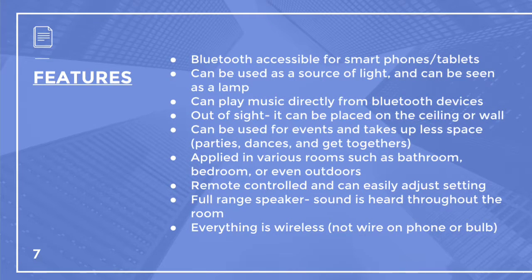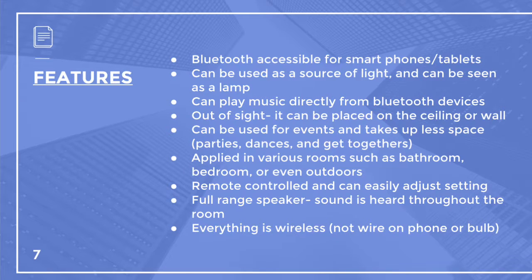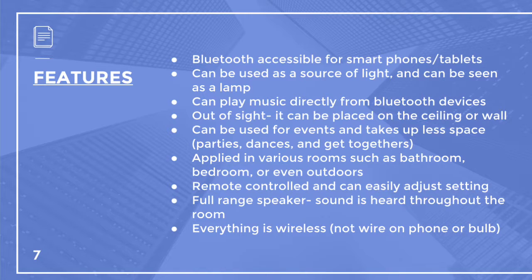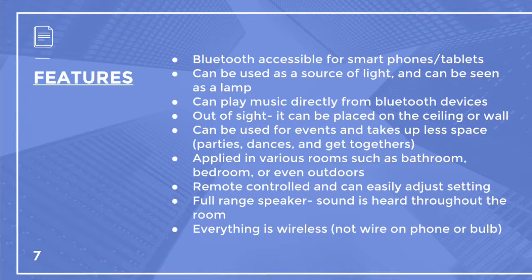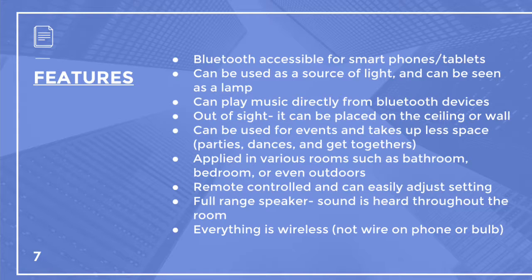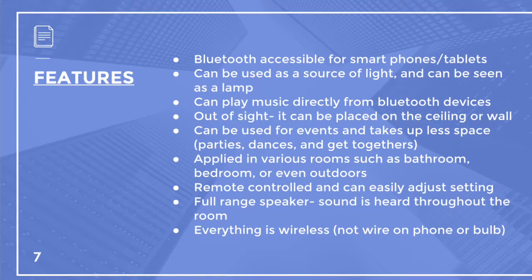And you can choose to have a remote controlled light bulb if that makes it easier and more manageable, but it can also be controlled easily on your phone. The thing with the remote control is that it just makes it easier to adjust the settings. A great thing about this audio light bulb, it's also a full range speaker, and the sound can be emitted just through the ceiling and heard throughout the whole room. And the audio light bulb doesn't have any wires, so everything's wireless, which means that you don't have to deal with any cables or cords, which makes it that much easier to use.